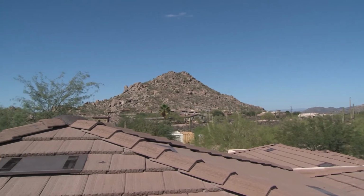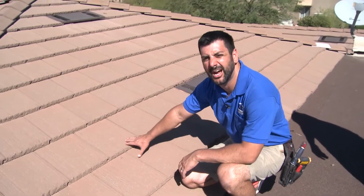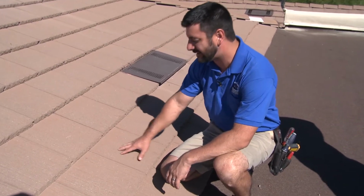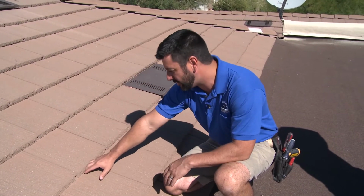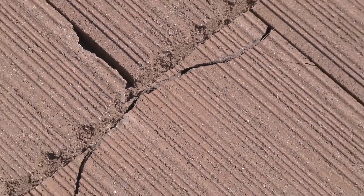So let's get onto the roof. Talk to me about the roof tiles. Yeah, so these are what they call concrete roof tiles. This is probably the most common roof tile in the valley here. What we're doing, we're looking for any cracked tile. You also want to make sure that they're properly set up to where the holes are not backing out of these tiles.